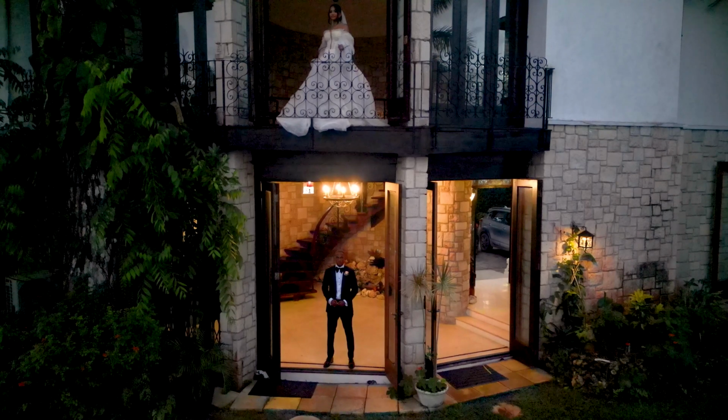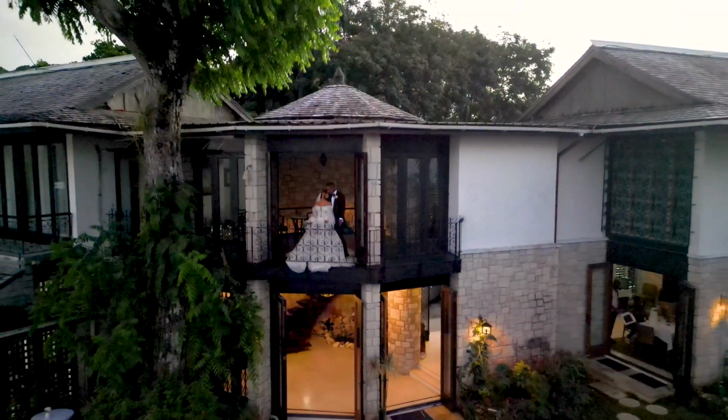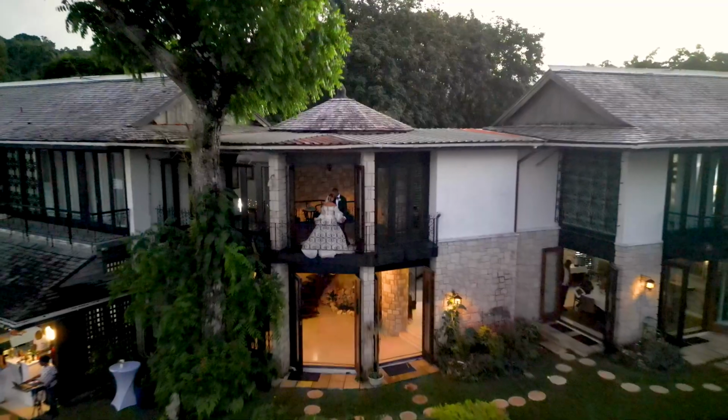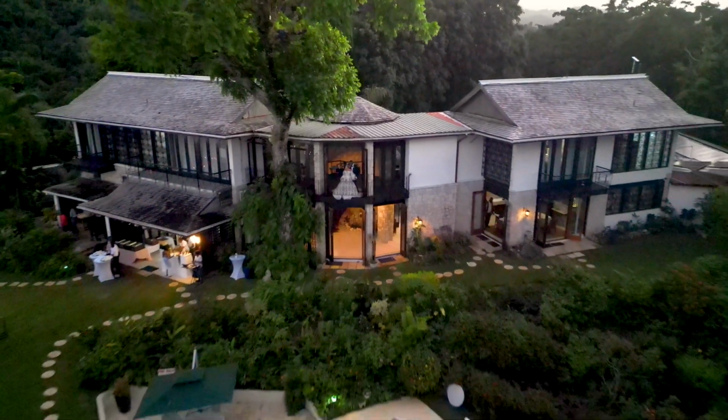Beautiful. One of my favorite shots for the entire wedding is this drone shot right here. It was shot almost at night, and we had to do it very, very quickly. But as you can see, I had the bride at the top, and then I had the groom on the level below. So they were basically juxtaposed above each other, and then he runs up to the bride. What I would do is add a speed ramp to this, and it makes for a pretty cool shot.